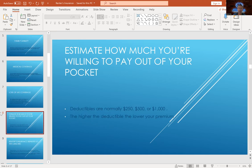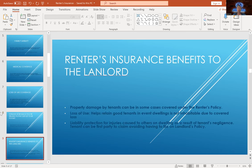So there's a deductible amount, like when you get involved in an auto accident. Tenants have a deductible before the policy pays out. It's $250, $500, $1,000. The higher the deductible, the lower the premium. So that's just on the renters.